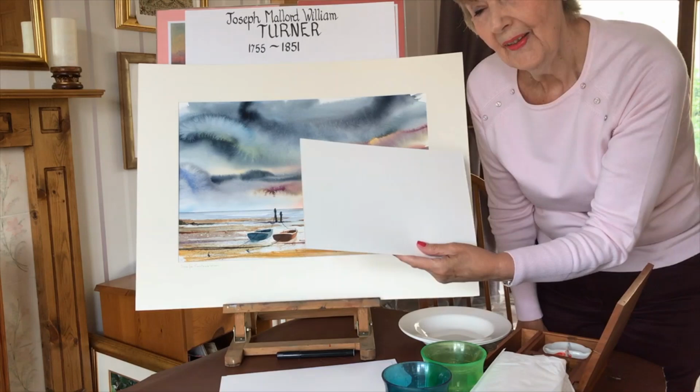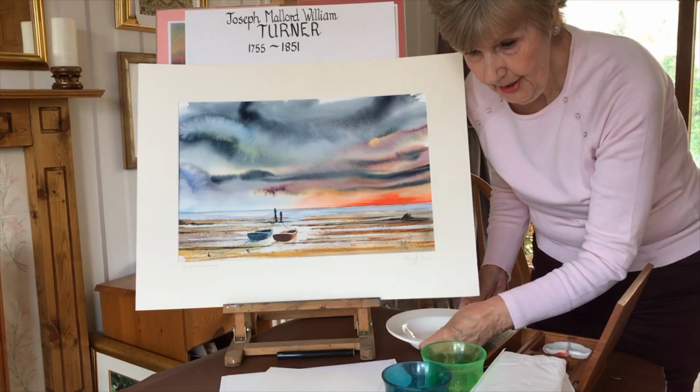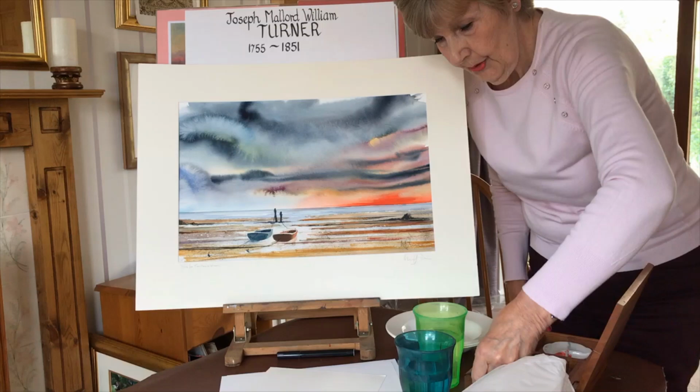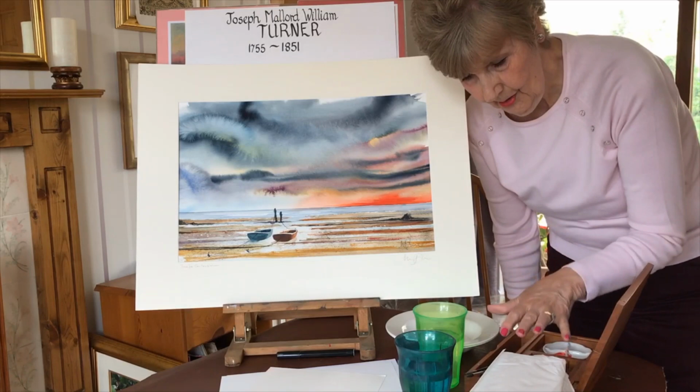You need a mixing palette. You need your two water jars again, one to wash your brush and one for clean water. You need a paintbrush. You need your watercolour paints.